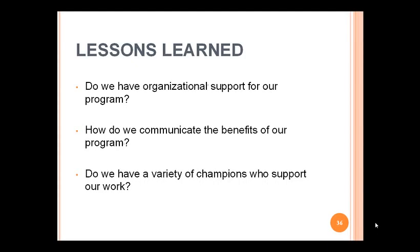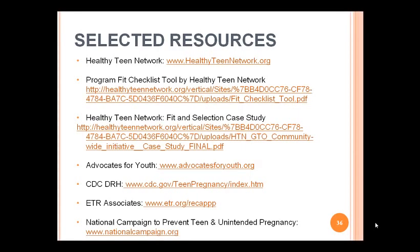Finally, do we have a variety of champions who support our work? Champions are people who understand what you are trying to do and want to help. A champion can be a program manager, administrator, or a board member. You can have champions throughout an organization. You might also have someone out in the community who supports your program and organization, such as a funder, a school superintendent, or policymaker. Champions can help spread the word, support high-quality implementation with fidelity, and provide links to a variety of resources, especially when they see a strong need and fit for the youth program. Next slide, please.